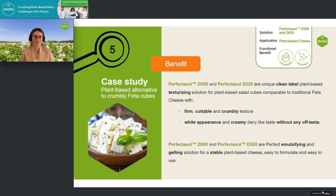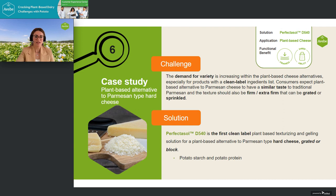And the next case study today we have is the plant-based Parmesan. The challenge in the marketplace is currently that the demand for variety is increasing. As I mentioned in the feta example, we would like to have more variety, more flavors, more textures in the plant-based dairy and cheese area. And the consumers are really interested in good, clean label, easy to understand ingredients list kind of products.